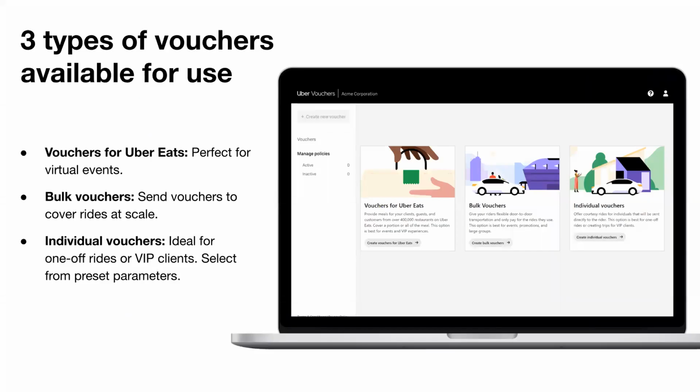So to recap, there's 3 vouchers that are available for use. The first is vouchers for Uber Eats, which is perfect for virtual events or incentives. The second is bulk vouchers for rides, and this allows a customer to send vouchers to cover rides at scale. And the third is individual vouchers, which is ideal for one-off rides or VIP clients. And customers can create these vouchers from a set of parameters that already have been predefined.